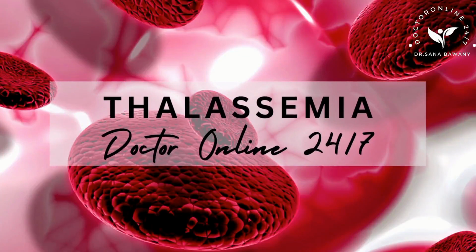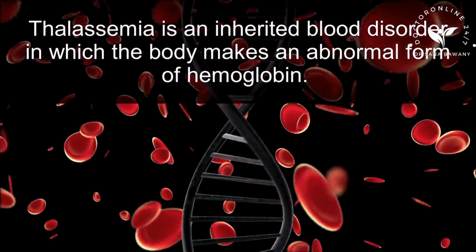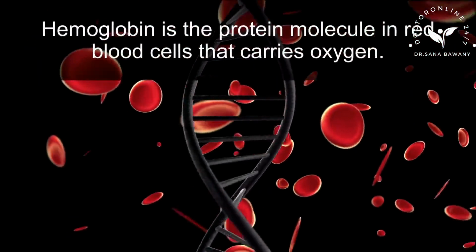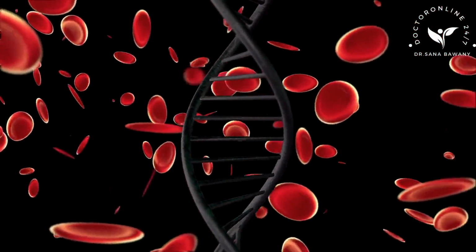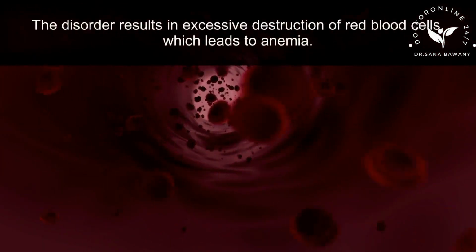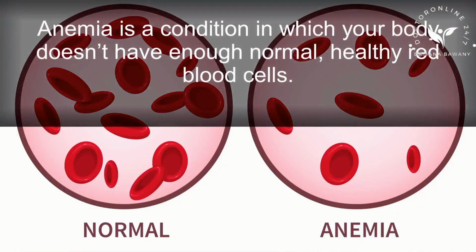Today, I'm going to tell you about thalassemia. Thalassemia is an inherited blood disorder in which the body makes an abnormal form of hemoglobin. Hemoglobin is the protein molecule in red blood cells that carries oxygen. The disorder results in excessive destruction of red blood cells, which leads to anemia. Anemia is a condition in which your body doesn't have enough normal, healthy red blood cells.